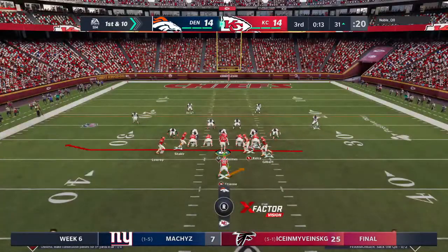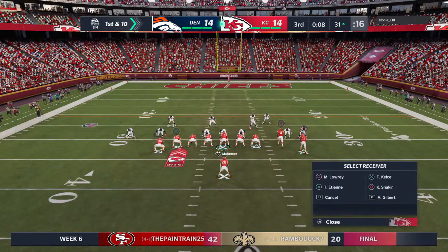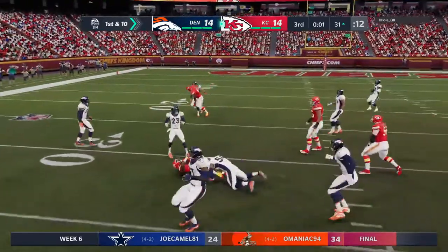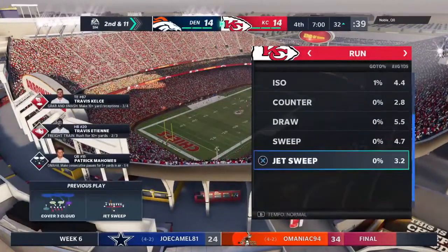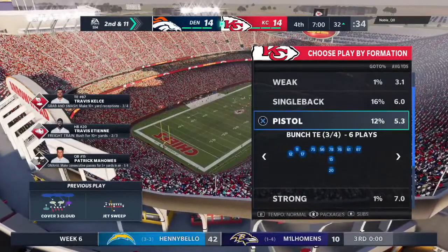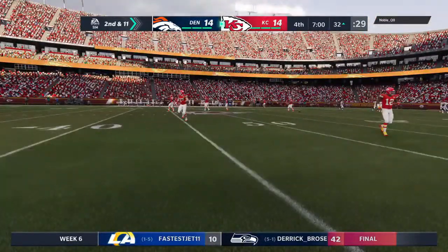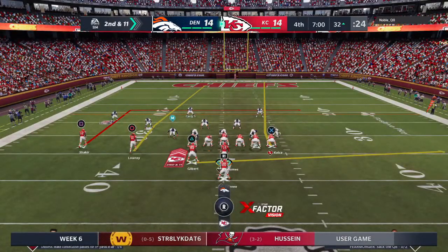So a 1st and 10 now in Denver territory. Down at the 31. And they'll try the jet sweep here. And he'll lose yardage. Brought down at the 32. He'll lose a yard there, and it's 2nd and 11. Well, as a wideout, when you take that handoff and you're coming around the edge, you're expecting to see nothing but empty space in front of you. But if not... Well, things can go south in a hurry, and that's exactly what we saw on that play with a loss. Now 2nd and 11 from the 32.